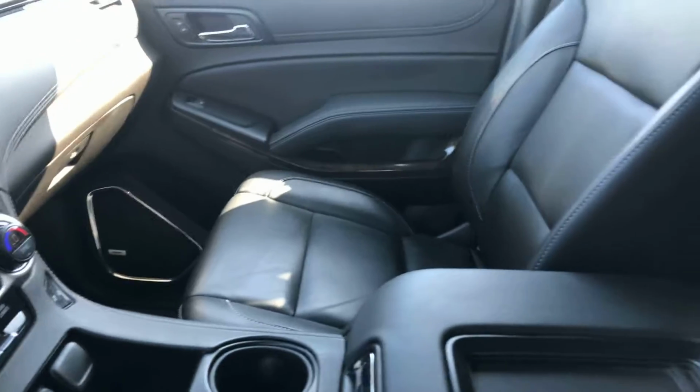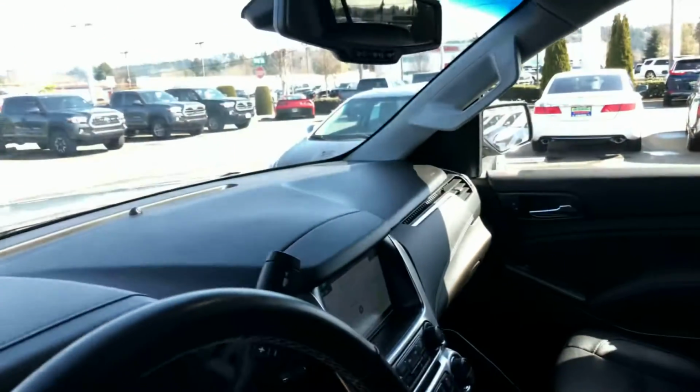Black leather interior throughout. Factory navigation, Bose sound system, sunroof. Very nice condition. We need to work by appointment when possible.